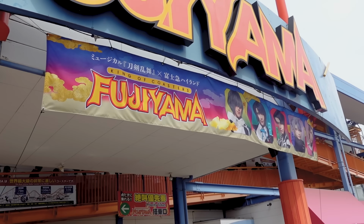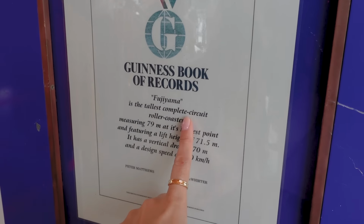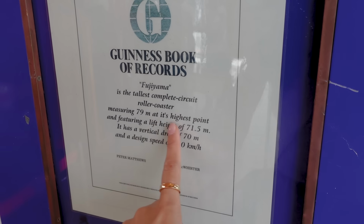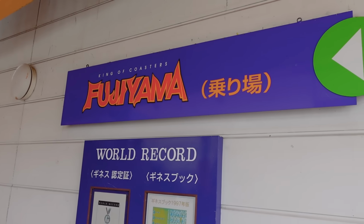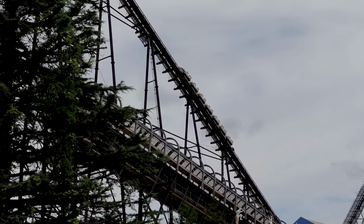Our first ride is King of Coasters. Let's go! Guys, naka world record pa siya. This is the tallest complete circuit roller coaster. What? Feeling mo na you're about to ride the tallest traditional complete circuit roller coaster.